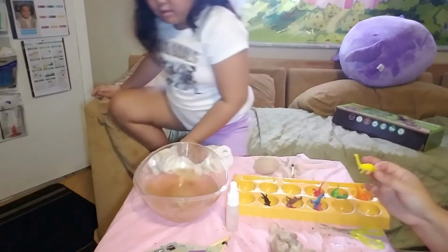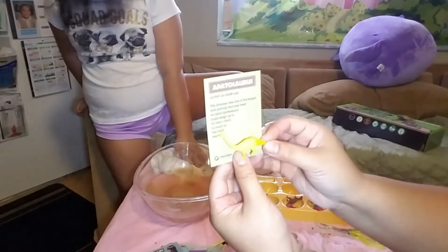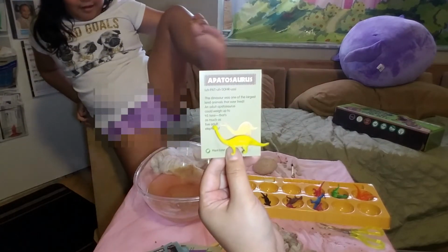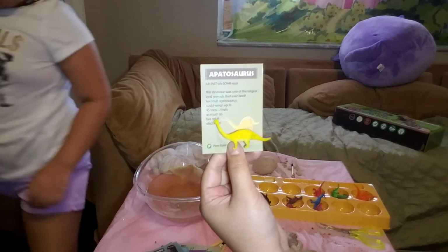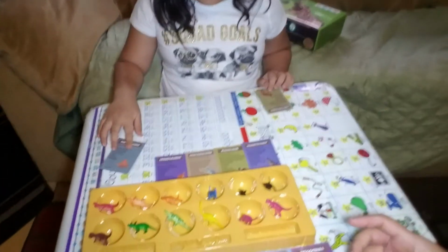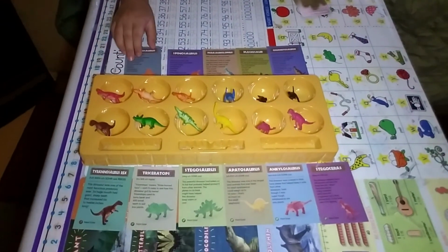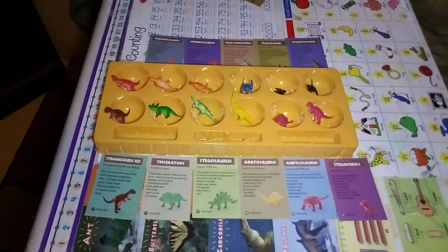This is an Apatosaurus. This dinosaur was one of the largest land animals that have lived. An adult Apatosaurus could weigh up to 45 tons. That's as much as 5 adult elephants. I'm organizing it before we give them a cool bath.